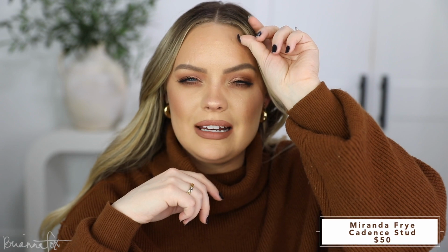I got these new earrings from Miranda Fry. You guys know I'm obsessed with them. I don't know the name of this. I think maybe the Cadence studs. I'm not sure, but I'll look and link them down below. But they're just these studs with a chain. It's like the mixture of a stud and a hoop. And it's so cute. I feel like it gives an edgy touch. And I've never seen anything like this. I think they're so cute.